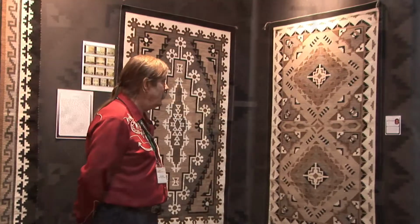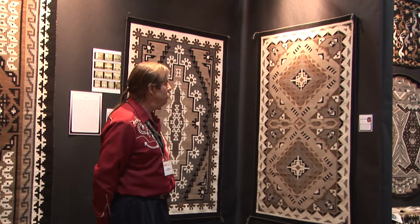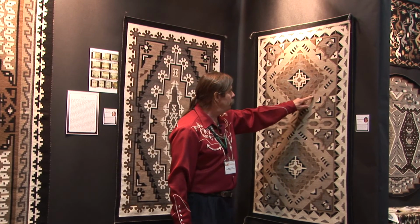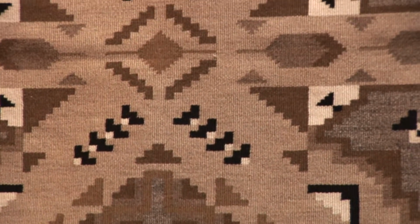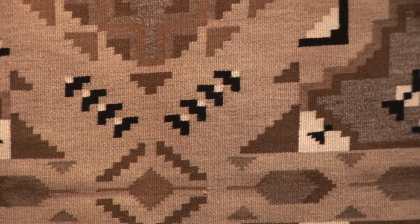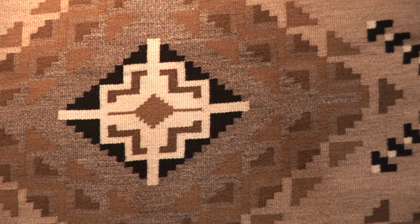She's used about 8 or 9 different colors in the rug, and if you look in this area right here, there are 5 colors just in that one section. So you see beautiful, lacy designs. It's really a shame she can't keep her weaving up. She's very sad about it.